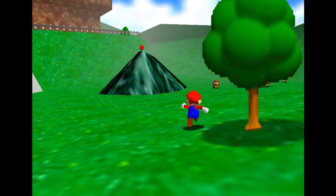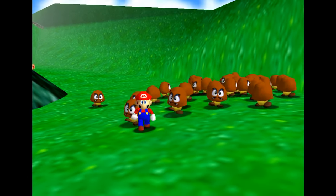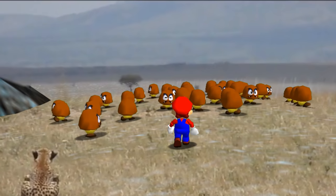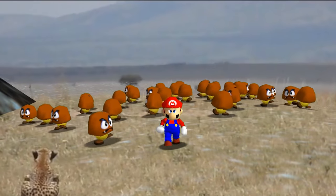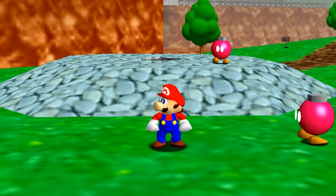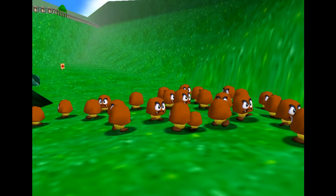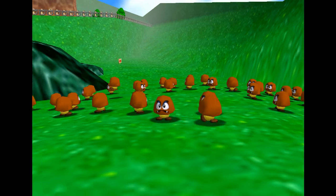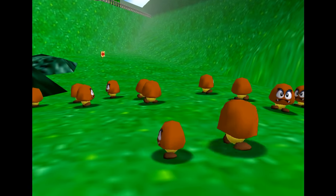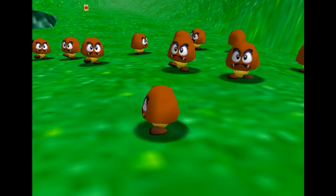You know what? Screw this. I think I'm just gonna play the game normally for once. Oh my god, they're beautiful. Look at how glorious they are out in the wild. I must become one of them. Nice. Oh no. They don't accept me! Oh god! God, this was a terrible idea! Side note, you apparently cannot die as a Goomba?